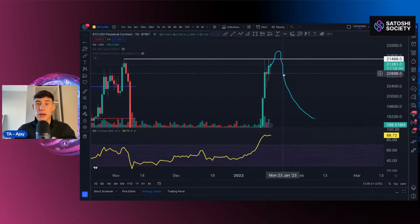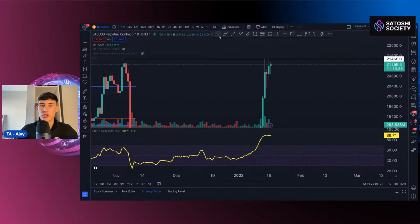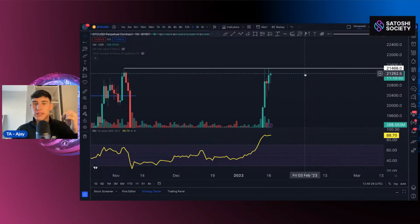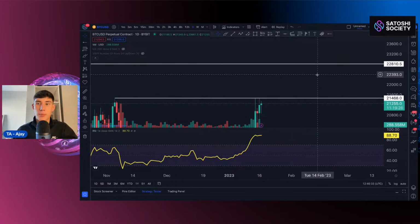We could see this play out over the course of this week. So we do just have to be very, very aware. So this level, 21,468, is a very, very important level. If we break above it and we can hold it as support, then we could be looking at the price coming up to $22,800.